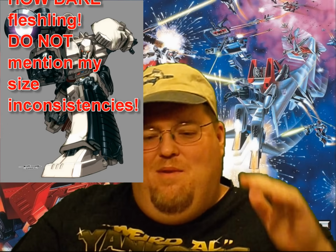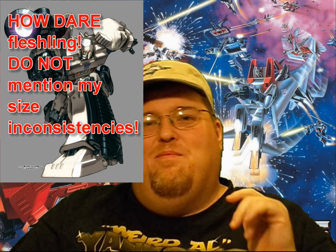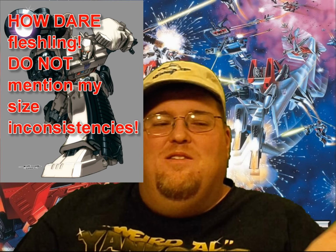Here he is in bot mode, about the size of Optimus Prime. Turns into this tiny gun. The gun doesn't even have a consistent size. Sometimes it's big enough where it has to be carried by a plane. Another time it's big enough to fit in Starscream's hand. Another time it's big enough to fit into a human's hand. They call it mass shifting. I think they made that up just to appease everybody. I just call it sometimes lazy writing.